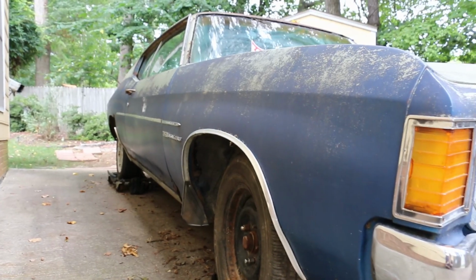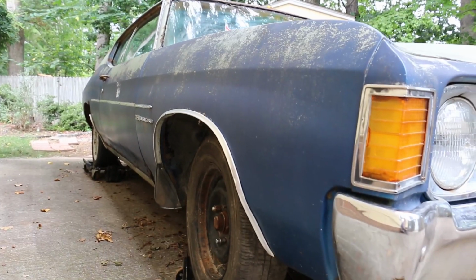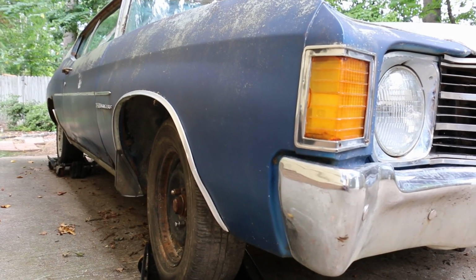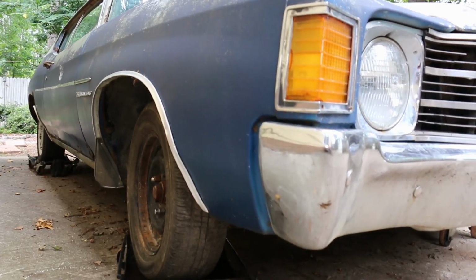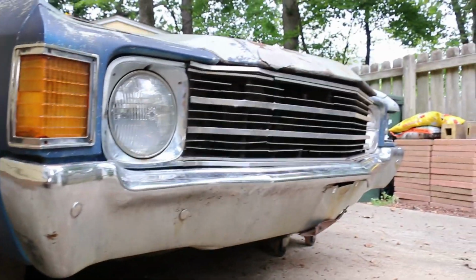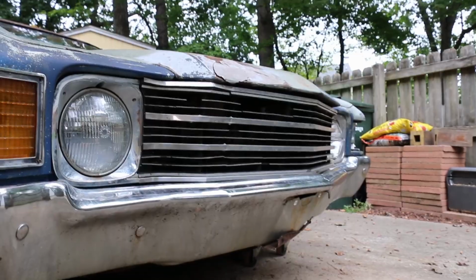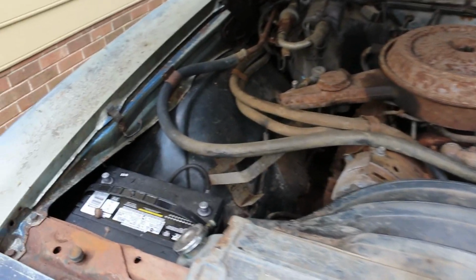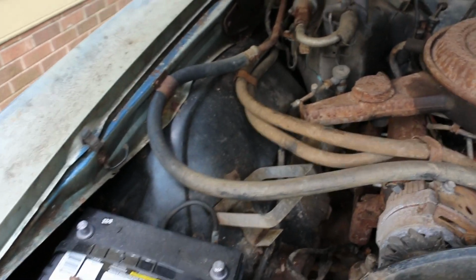It does still have the wheel lip molding and the chrome mud guard there, and it does have some rust around that wheel lip molding, and it's pretty solid down here. And over to the front end, the front bumper actually looks pretty good. Coming in here to the engine bay, I do have a battery for it, so we're going to see if we can get it running.